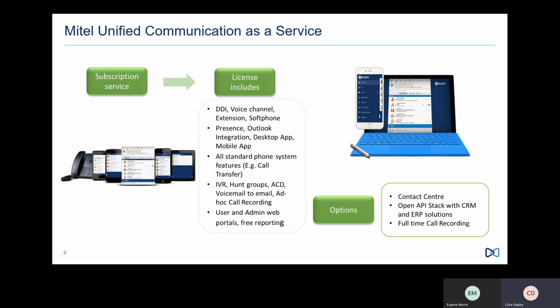API integration is built around an OpenStack integration. So you've got standard integration into the likes of Salesforce and cloud services, Microsoft Dynamics, Sugar. You can also, for compliance in certain industries, create a service desk which has got full-time call recording, which is also PCI compliant if you've got any financial regulations that you need to meet.